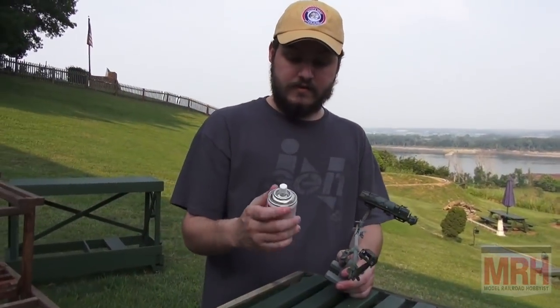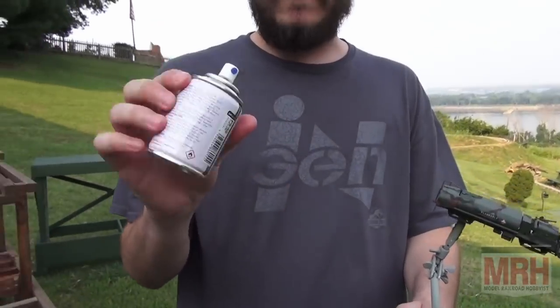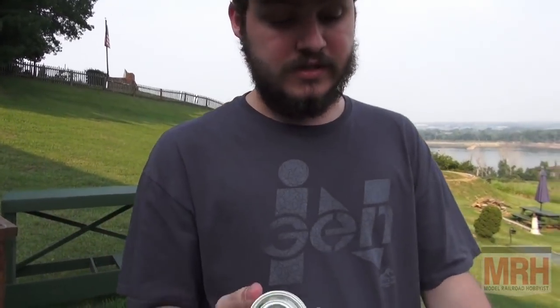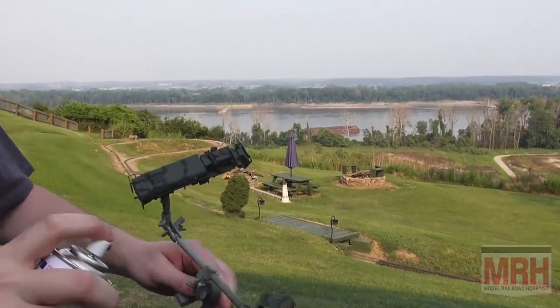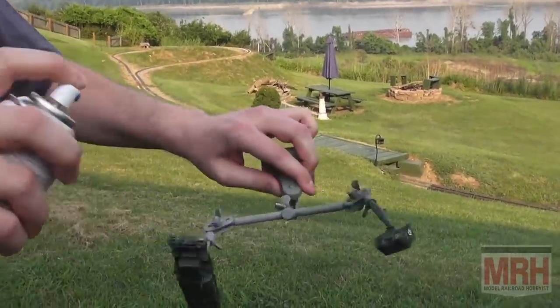All right, this is the last paint process. This is PS55 Flat Clear from Tamiya. It's a brand new product that just started arriving at hobby shops here, stateside really. So when you take your flat clear, you're gonna, of course, shake it and just lightly hit every single angle you can.